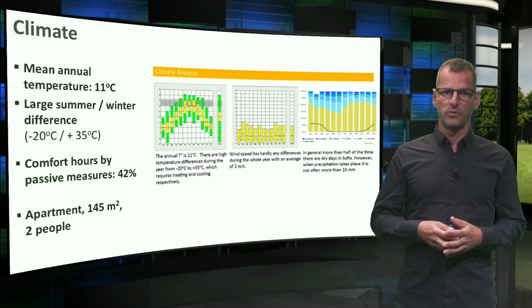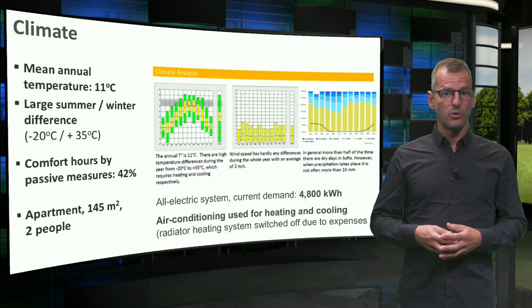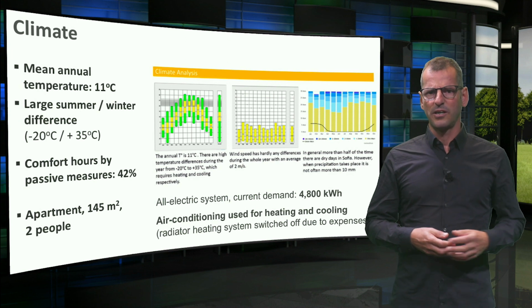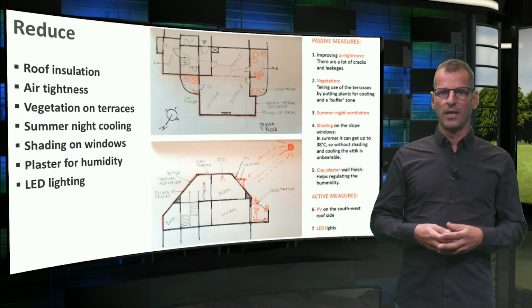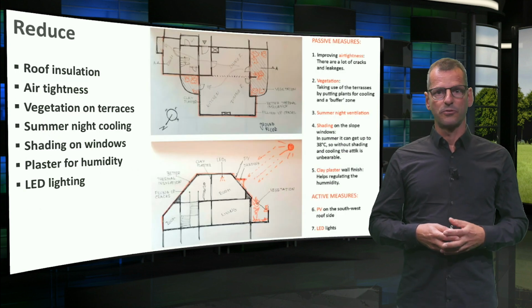Julia lives together with someone else in an apartment at the top of an urban block. Her system is all electric, using an air conditioner to both cool and heat, a not very efficient solution for which a heat pump system would make a big difference. Here you see the passive and active measures proposed by Julia. They seem logical to me.